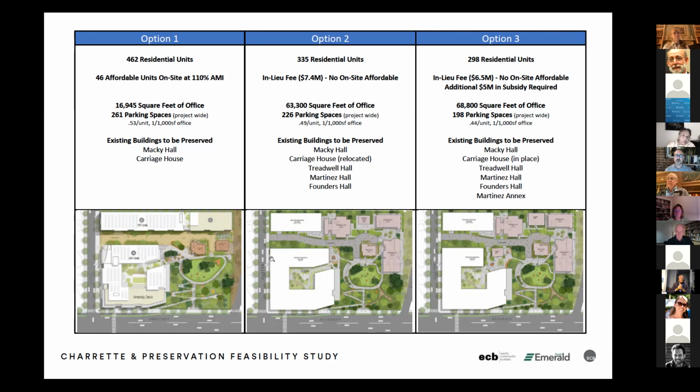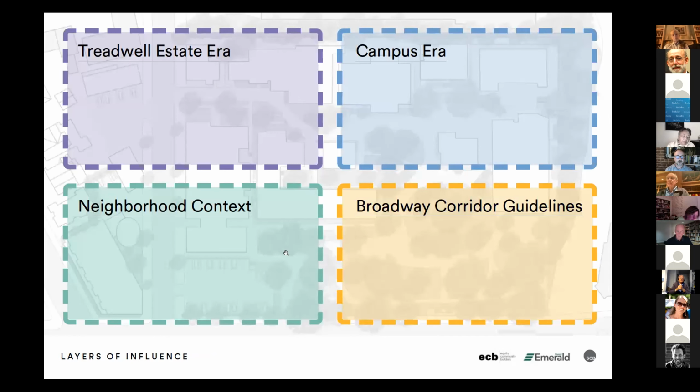The residential rents are down over 20%. Office is probably just as much. So that's the past. That's where we've been.